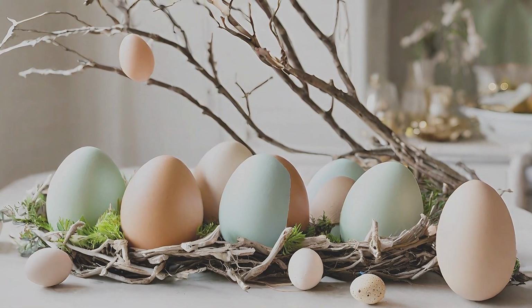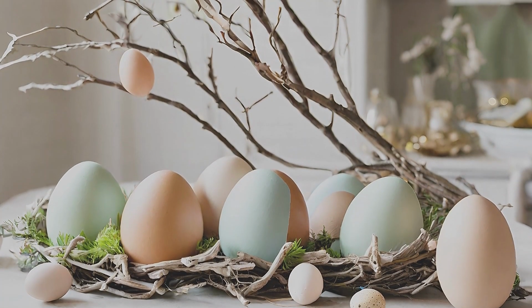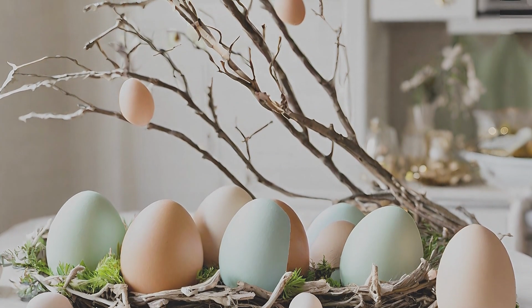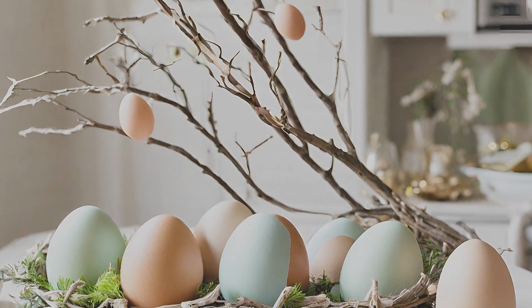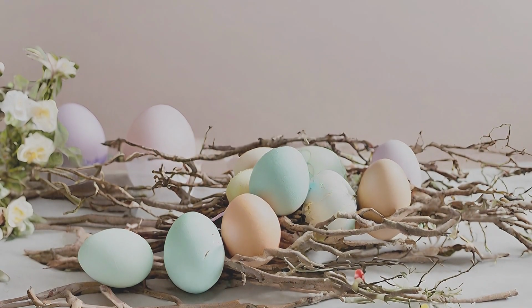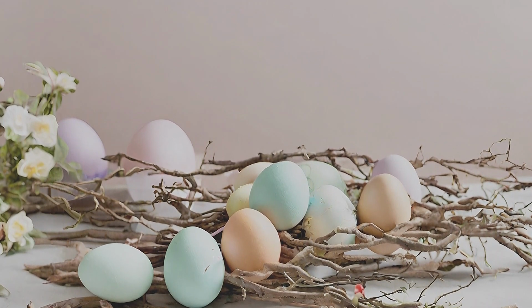Easter egg tree. Create a charming Easter egg tree by hanging decorated eggs from branches or twigs placed in a vase or pitcher on your kitchen countertop. It's a whimsical and eye-catching centerpiece that celebrates the Easter spirit.